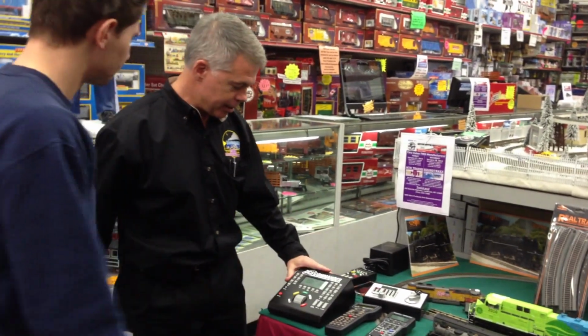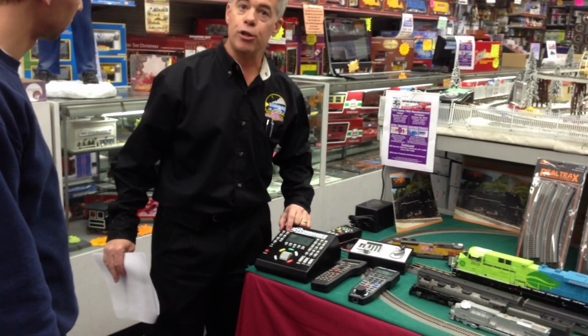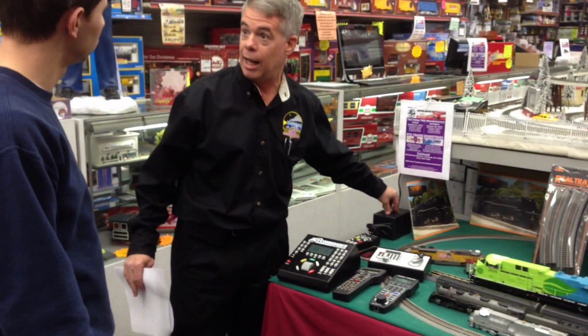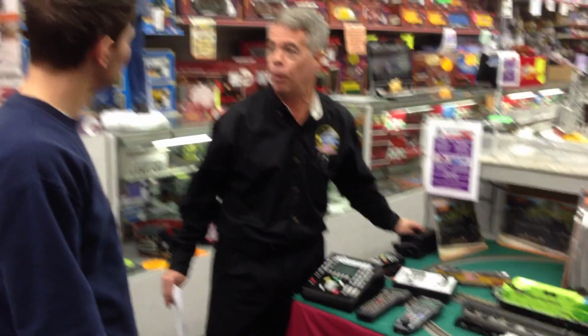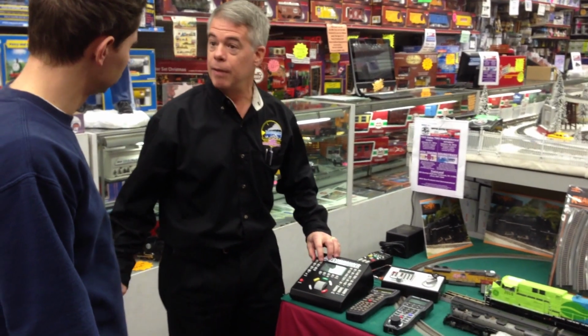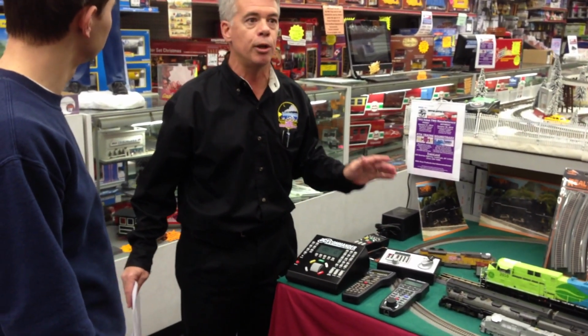In fact, this DCS Commander, which is our HO controller, has conventional mode. It's one of the best and most powerful. This is 100 watts, and that's a lot of power. You can run all the HO engines you can build a board for with this. You can run it conventionally. It's pure DC. If you looked at it on a scope, it's really good for your motors.